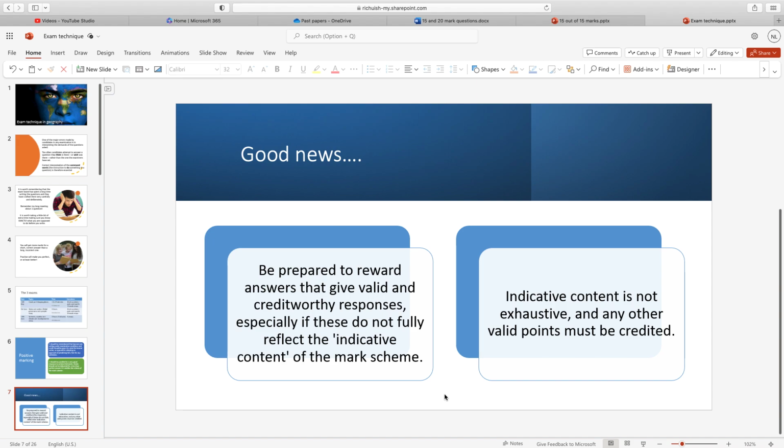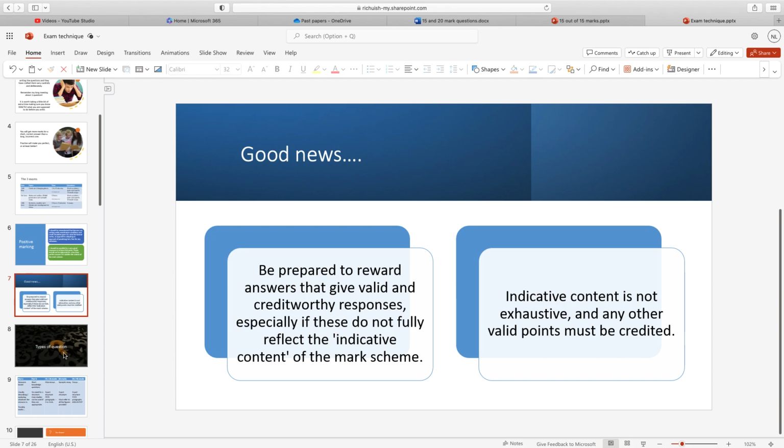Now, that's not true necessarily for other geography exam boards. I cannot comment on other subjects because every subject is managed individually at an exam board. So what I'm telling you here only applies to geography, but for some other exam boards, if it's not on the mark scheme, it doesn't get credited. For this exam board, it does. All right, so it's good, really.